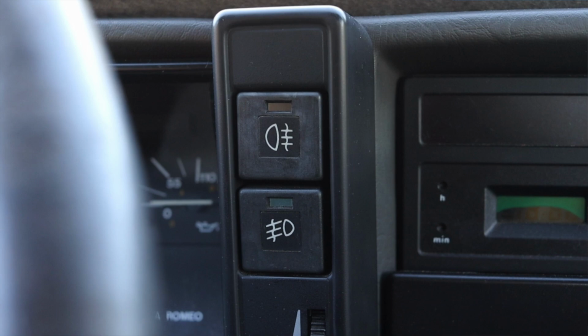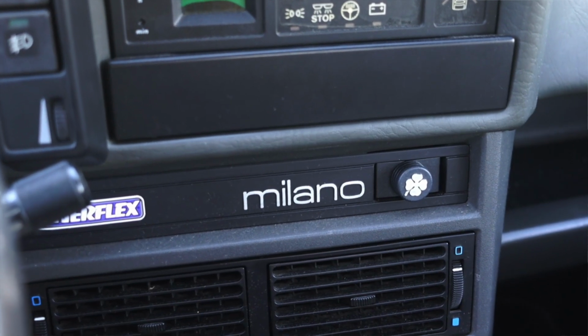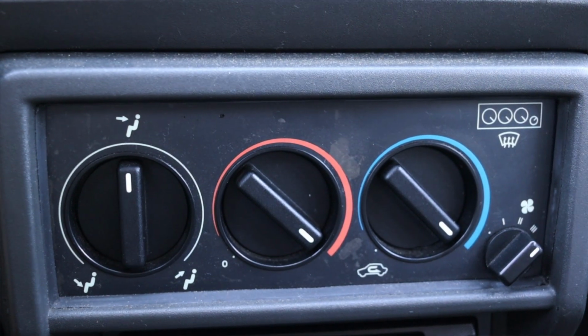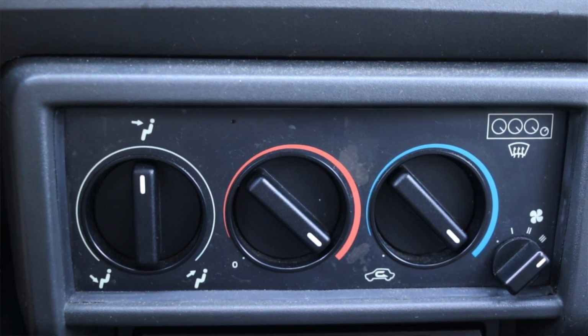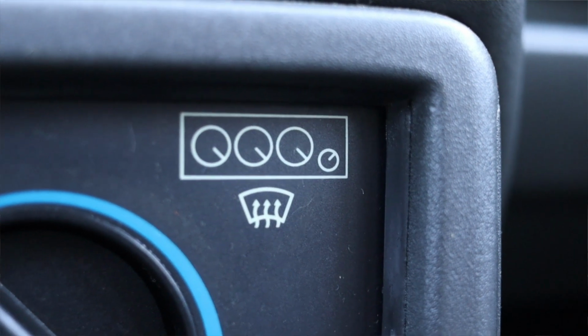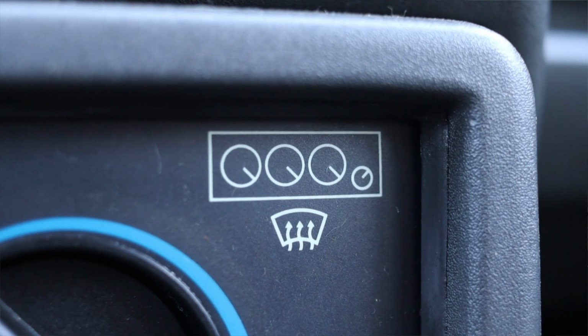Off to the left of that, we have our front and rear fog lights. Then we do have a Milano badge, 2 climate control vents. Then we have our climate controls, very simple and basic. But what's weird is that there's a little diagram to the upper right of the climate controls. I'm not really sure why Alfa Romeo did this. Yes, I know what they look like. Thank you for the quick reminder.